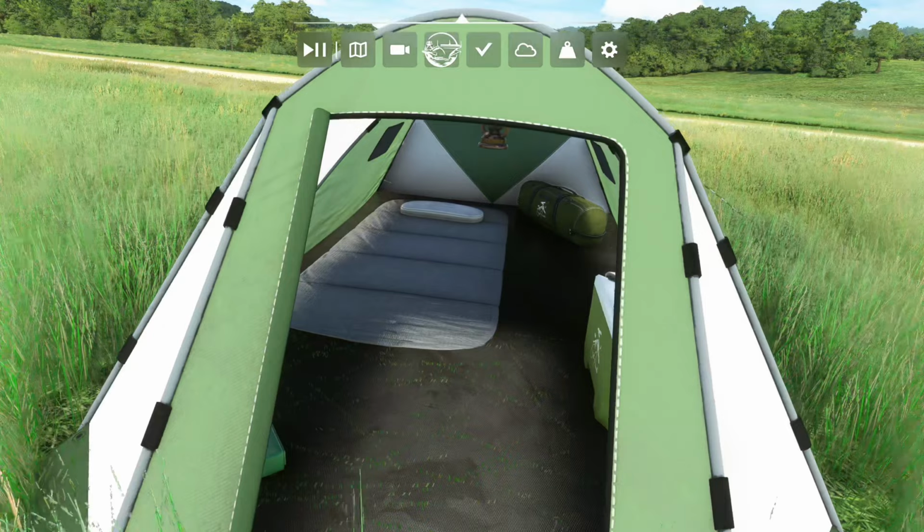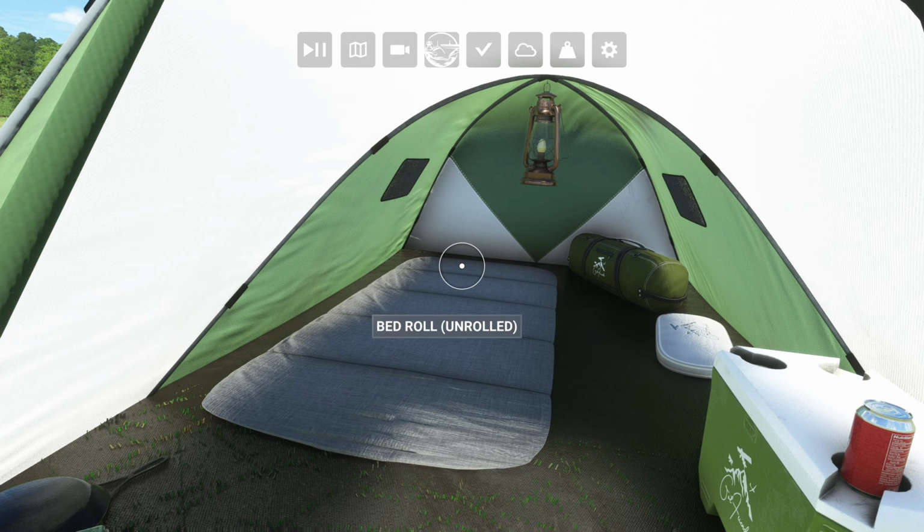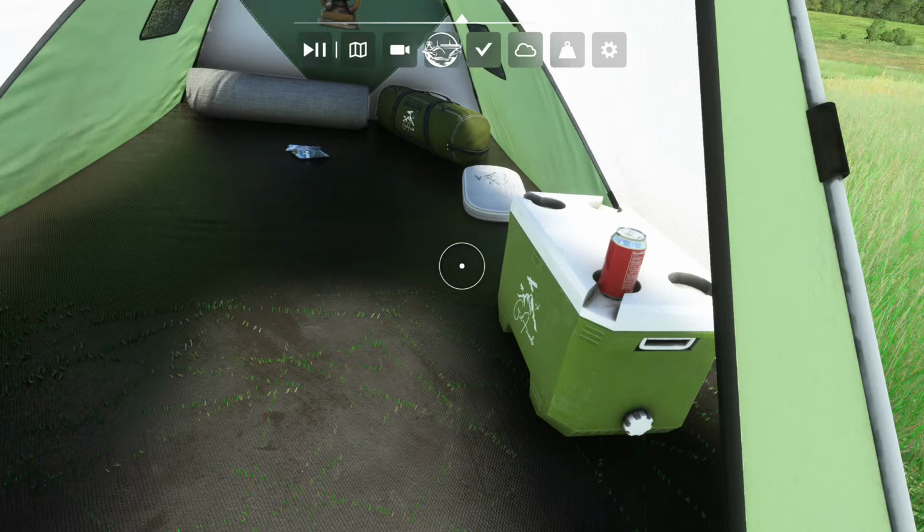Check this out. Let me remove my pillow. I don't like to sleep with pillows. Let me roll this damn thing up. I want to sleep on the ground. I'm a veteran. That's what I... In Qatar, I slept on a cot that was like, oh my gosh. Let me get back to this review.